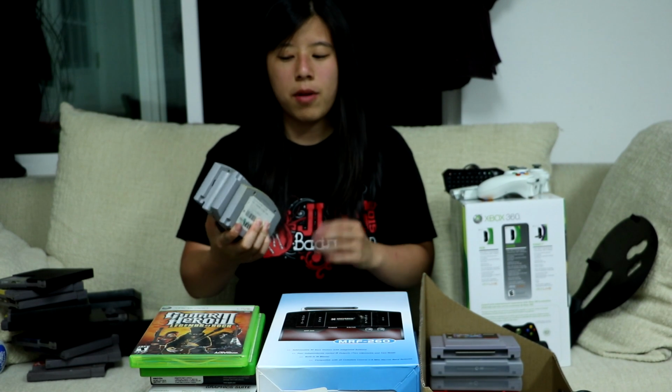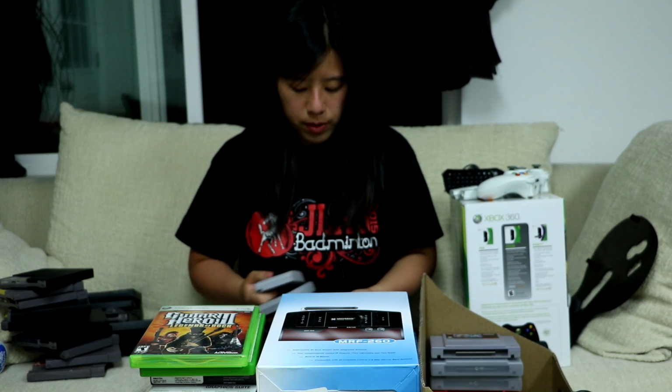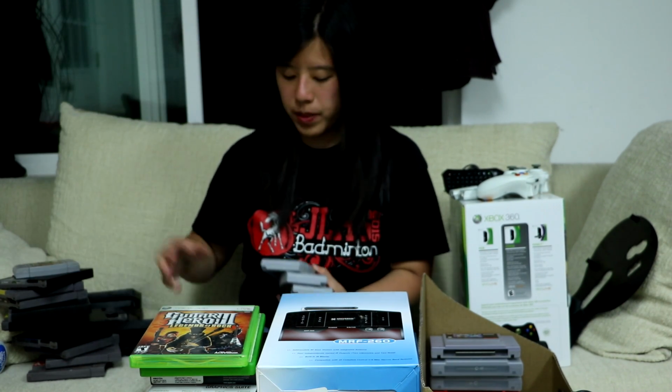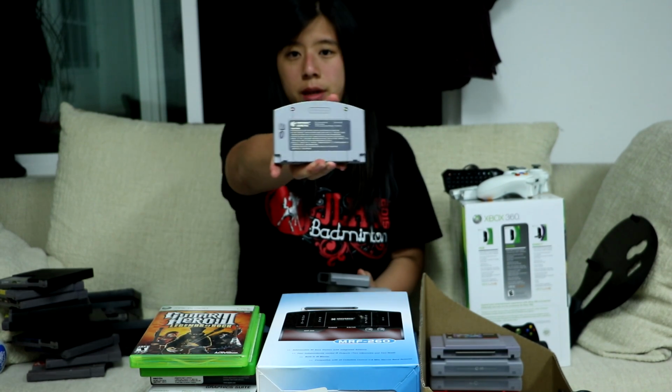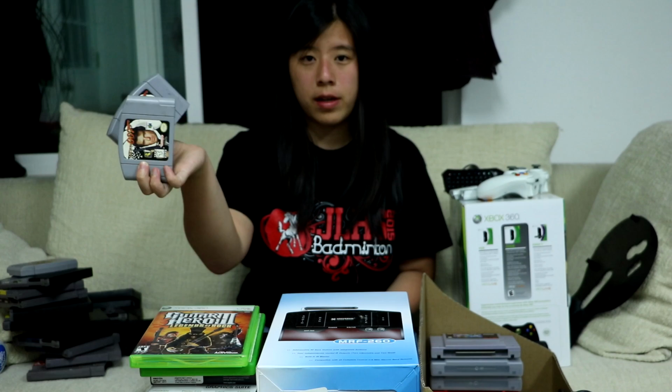And then he also got rid of a bunch of Nintendo 64 games. He wanted to keep most of them, but I did manage to get a couple of them from him. So we got Hexen. Not worth very much, I just picked it up because the back was pretty good. We got 2 copies of 007. This is a $20 to $25 game, so I got 2 copies of those, so that's like basically $50 right there. Probably can get even more for Christmas.